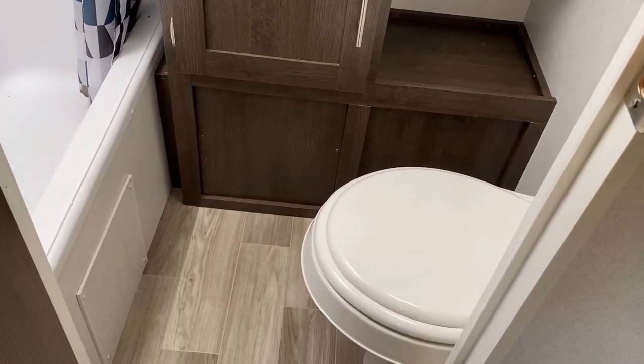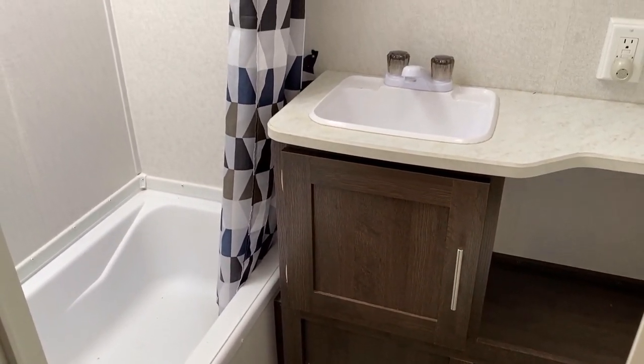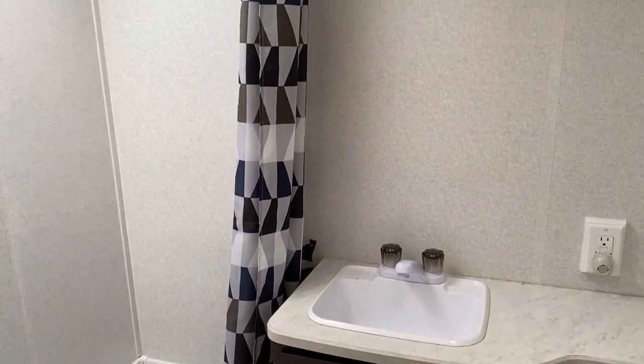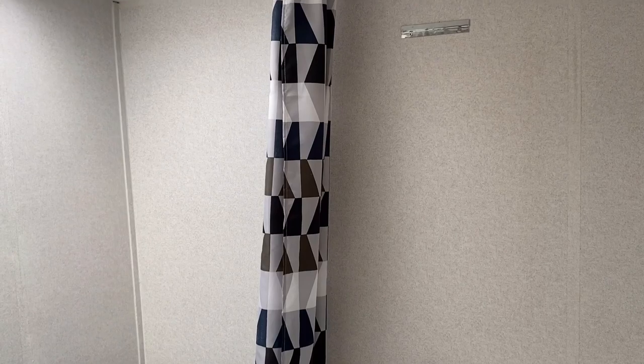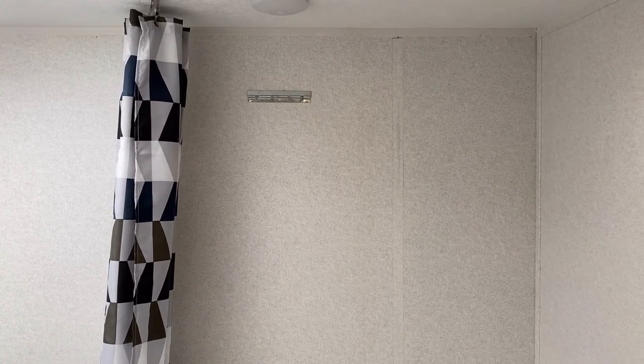But something to remember, this is a stick and tin trailer. So every 16 inches on center roughly in the wall, there's a stud. There's all kinds of structure in this wall if you want to start mounting some things. Now, don't go crazy putting a solid oak cabinet on the wall. Just be reasonable about this, of course.